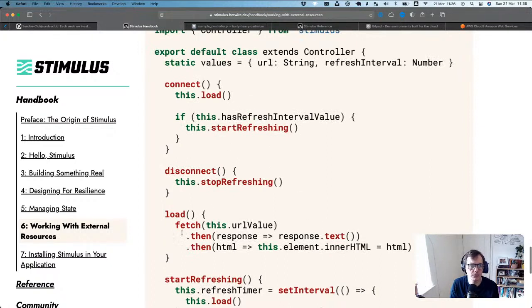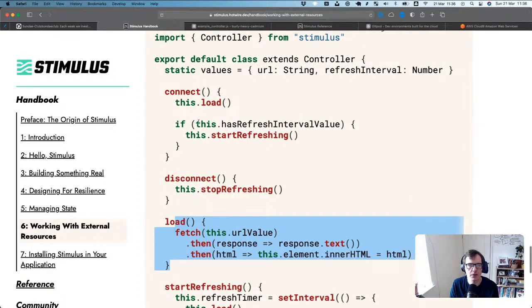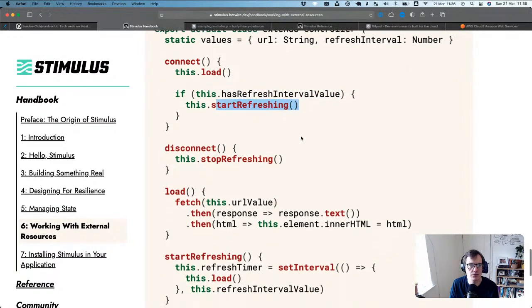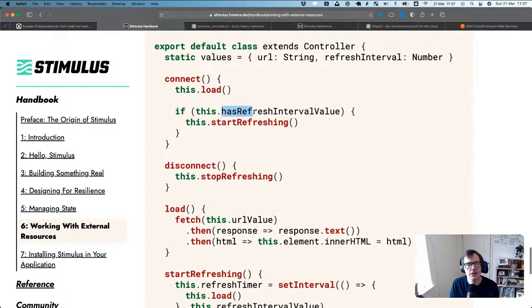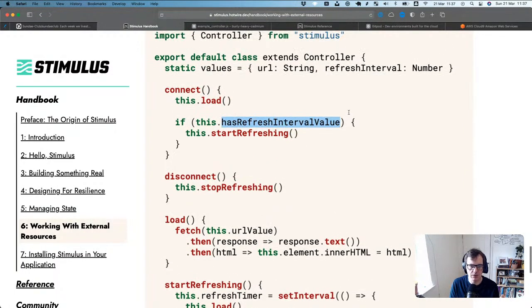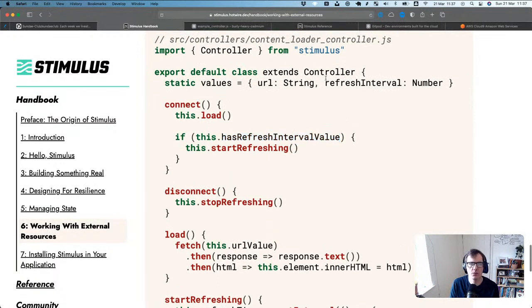So here, when we connect, it calls load, fair enough, which loads the page. If we have a refresh interval value, then we start refreshing, and the value is right. So this is an example of that internal Stimulus API we looked at earlier. We know that we have a value called refresh interval, and therefore we get a has refresh interval value method for free as part of that.